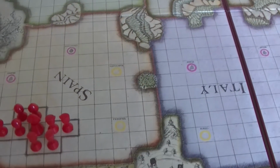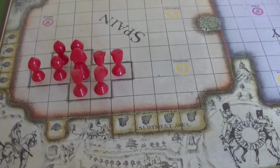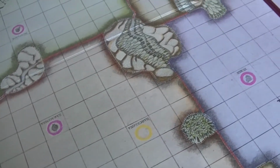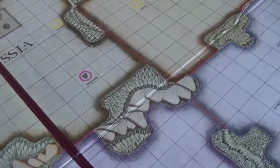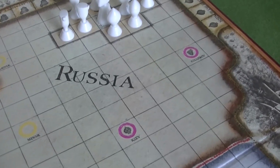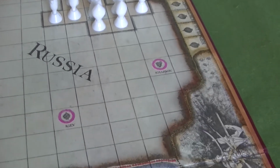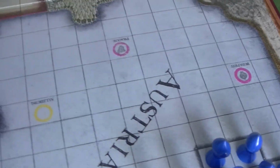It really, to me, captures the sort of scintillation of the Napoleonic era. So it's sort of halfway towards a Napoleonic war game, really, but played on a board with much simpler rules.